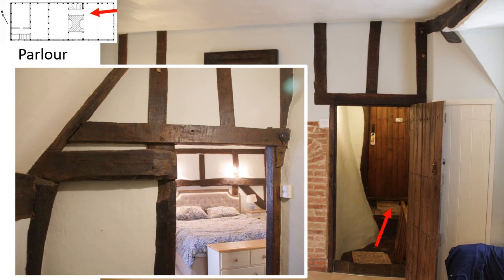The raised ceiling height in the hall below can be seen in the step up through the door on the other side of the stack, indicated by the arrow.